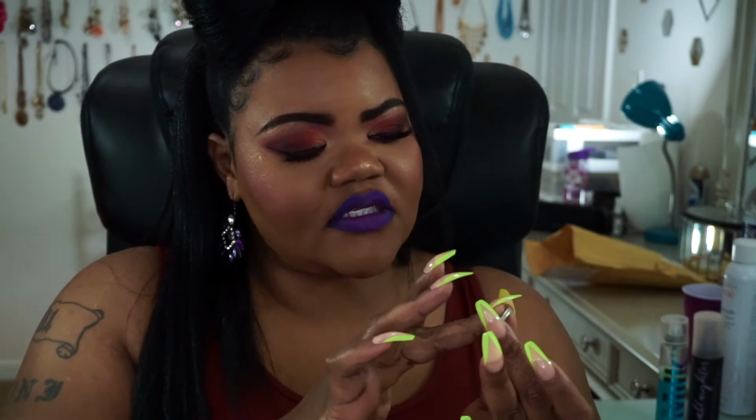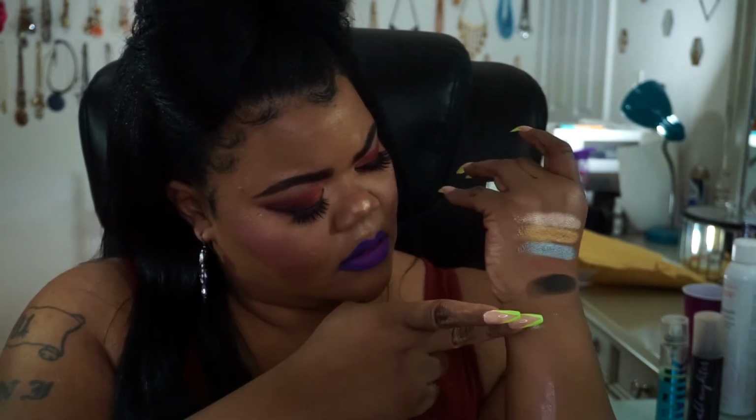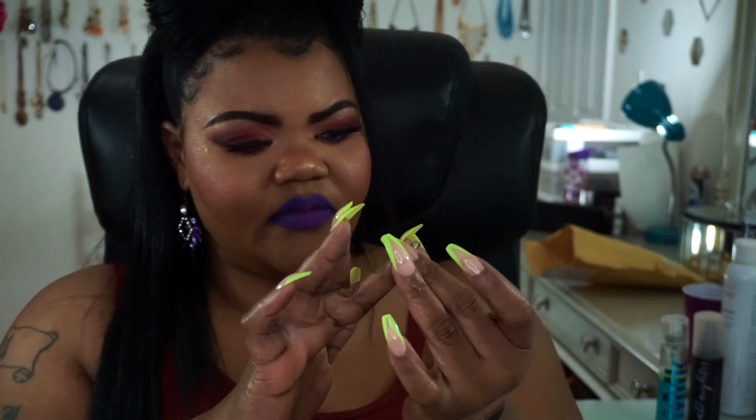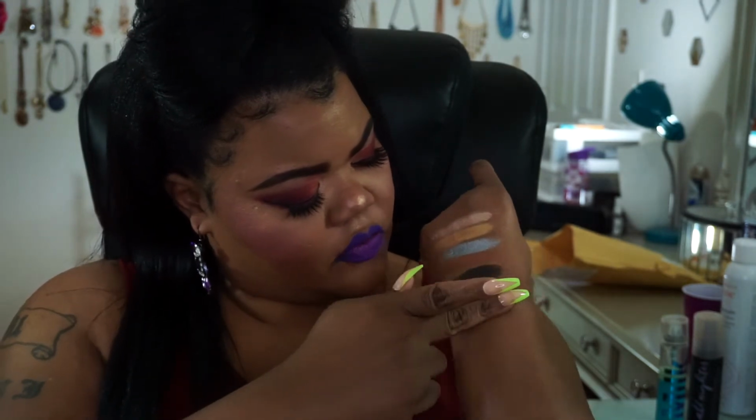So let's go ahead. Oh. I'm gonna tell you this right now. This is the softest eyeshadow I've ever felt in my life. Let's go ahead and swatch it out right here. Oh, that is beautiful. I guess I could go ahead and swatch it and make it make sense. So it'll come in underneath all the other ones.